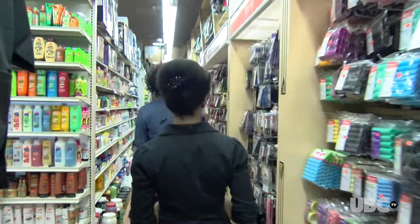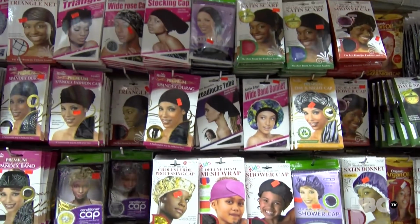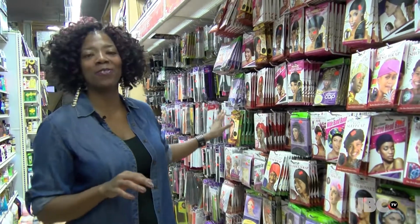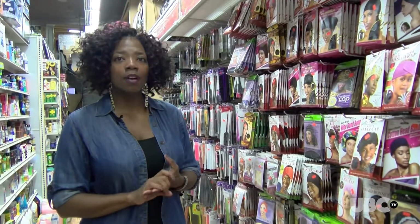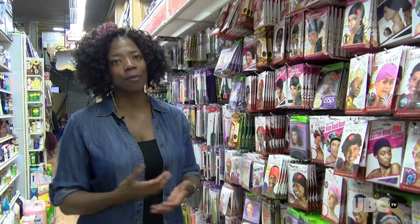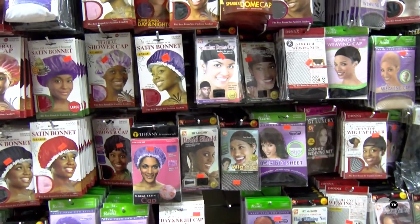Lastly, hair bonnets. I know they're not sexy, I know they're not spectacular, but you gotta have them. They now come in an array of different types of hairstyles or different types of bonnet styles, but having satin really is important because most of our pillowcases are made of cotton, and cotton is gonna wick away moisture from your hair. It also could impact the hairstyle that you're going for. When it's matted on one side, if you sleep on one side of your head and you wake up, then you don't have any recourse.